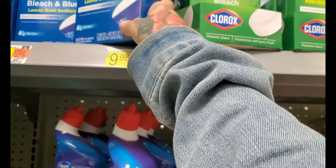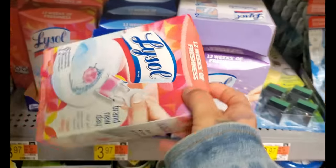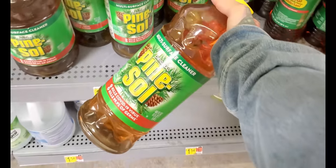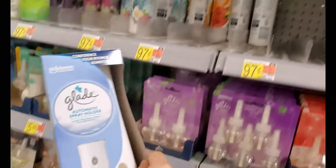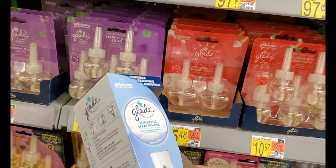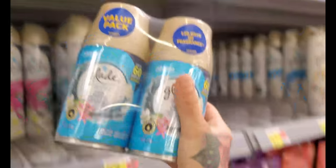I like to put these in the toilet. Usually I get the Scrubbing Bubbles one, but I want to go ahead and try this one. I don't care what y'all say, Pine-Sol smells so good. I'm going to grab one of these Glade sprays for the restroom. Usually I put these, but my boys always knock them down, so I'm going to put this up top. And I'm filling this one.